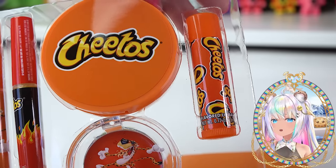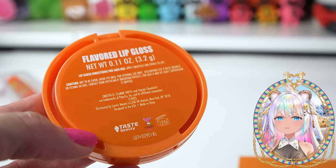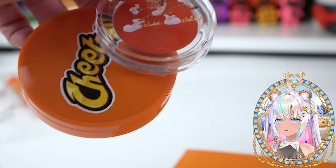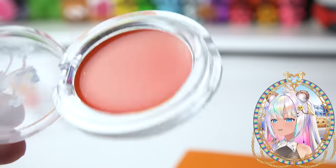Got the Cheetos lip balm, good. It's actually Cheeto orange color. What are these 2 ones? Oh, it's a flavored lip gloss. That smells like oranges. It does not smell like Cheetos. It smells like oranges. And the small one is another flavored lip gloss. That one has more of like a chemical orange smell. It's a dark cheesy orange and it has some glitter in it.